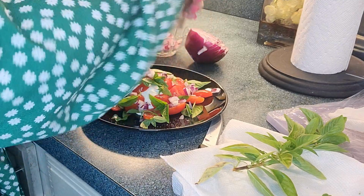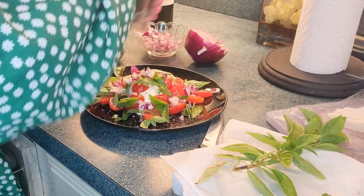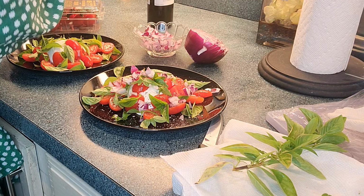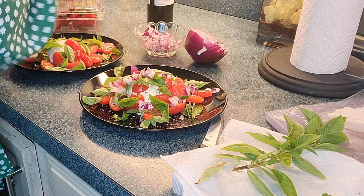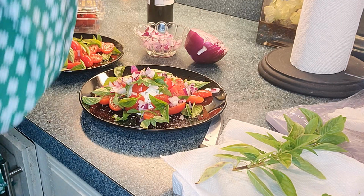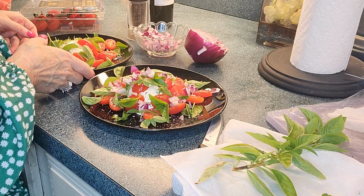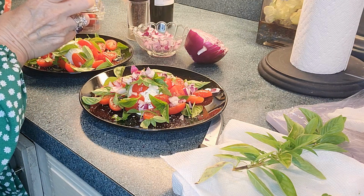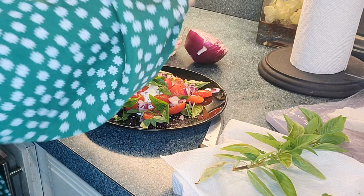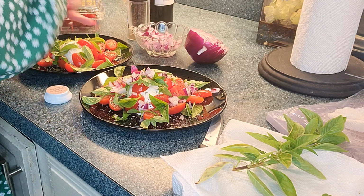Okay, next I've got fresh ground pepper. And I want to do this not just directly on it, but I want to do it around the plate so that you can see it on the plate itself. It's also great if you don't have a lot of pepper on the tomatoes and things. You can dip it with your fork and grab some more pepper. Okay, and then I am using pink Himalayan sea salt. And I am just going to give that a few spritzes with that.